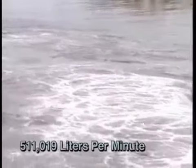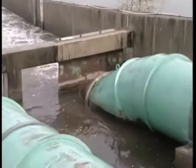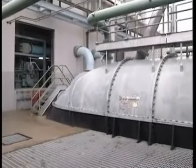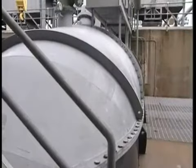The vertical pumps have a pumping capacity in the area of 135,000 gallons of water a minute, and they run 320 RPM. The horizontal pumps, which are the high volume pumps, have a capacity in the area of 500,000 gallons of water a minute, and they run at a mere 105 revolutions per minute.